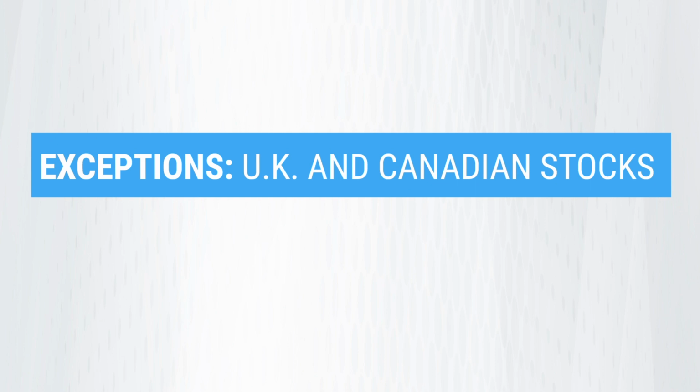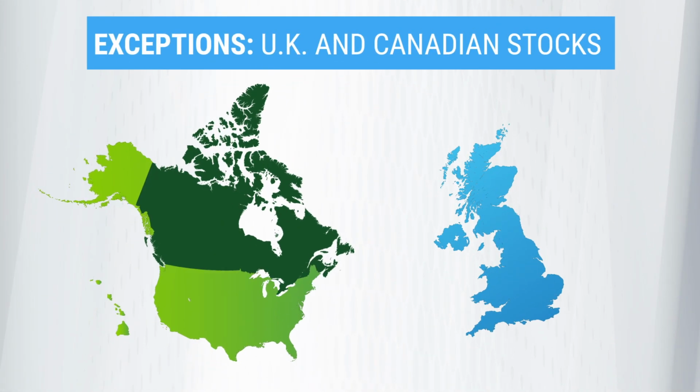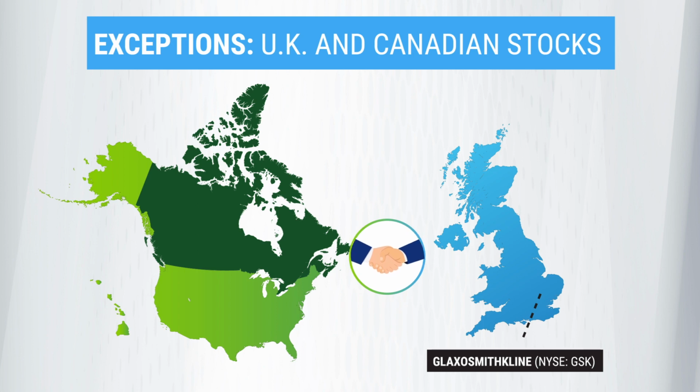Exceptions to this rule come from dividend-paying stocks based out of the UK, like GlaxoSmithKline, and Canada. Though the company is based in Brentford, England, and would qualify as an international stock, the U.S. holds a tax treaty with the U.K. where the U.K. will not take taxes out of U.S. investors' dividends. In this case, you could treat dividend-paying stocks from the U.K. the same way you would treat domestic ones and save on your taxes by automatically reinvesting the dividends you receive in a non-taxable or tax-deferred account.